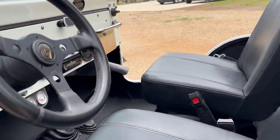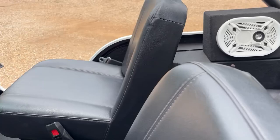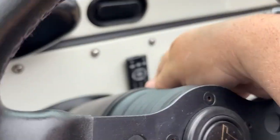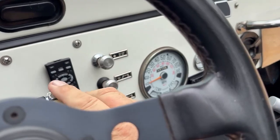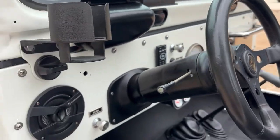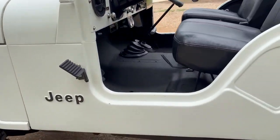It's got a Sony stereo with the 6x9 speakers and the small dash speakers. Start it up for you. It's got headers and it's got the side pipe exhaust.